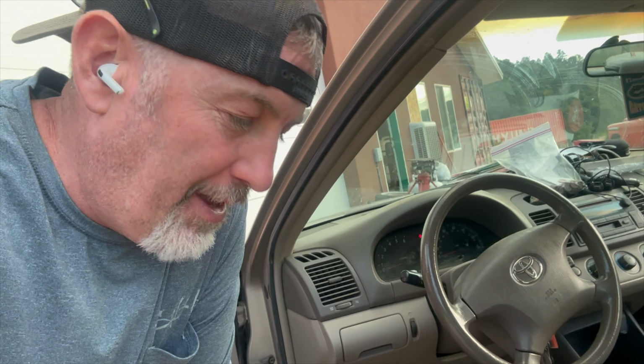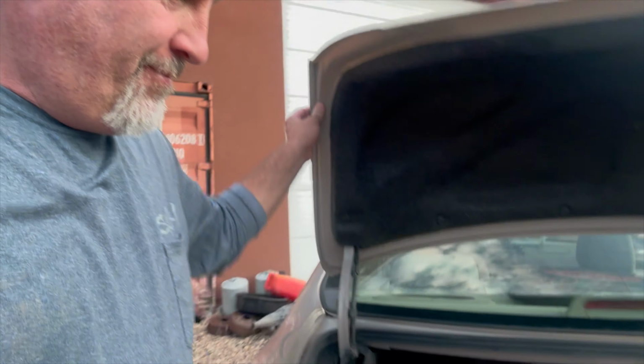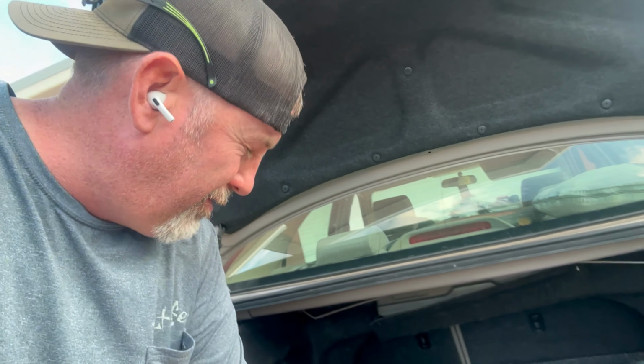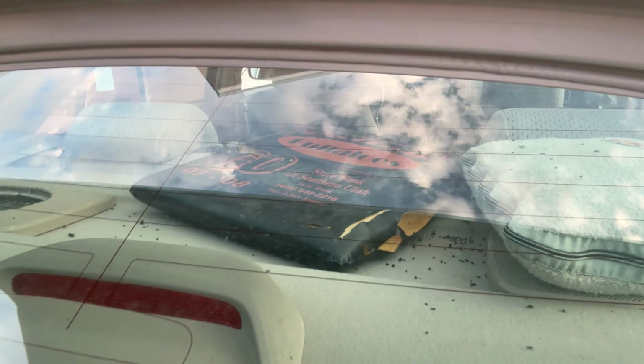I've dry heaved so many times. I turned the AC vent on, and that was a huge mistake because it sprayed out. Oh yeah, mouse nest. Things I do for my kids. Oh man, yeah, it's bad. Look at that.